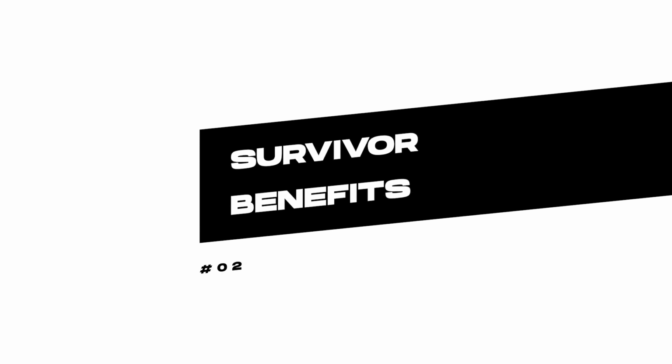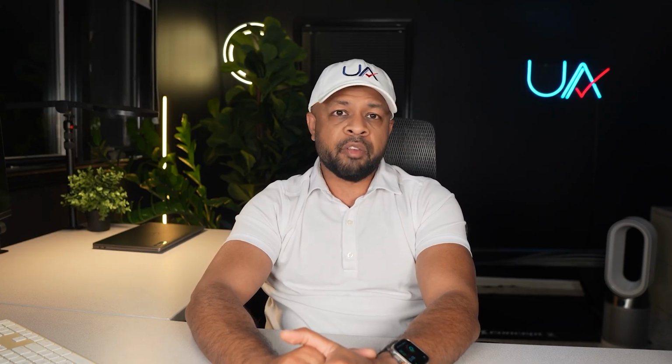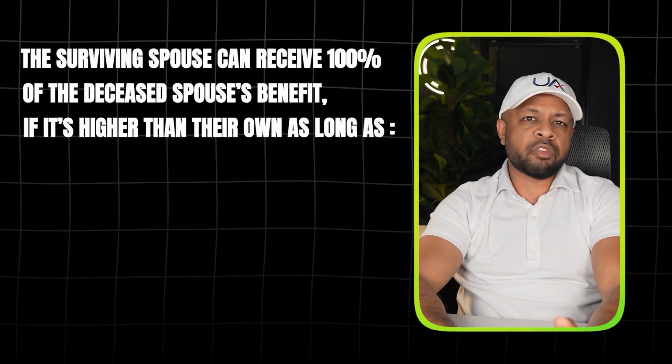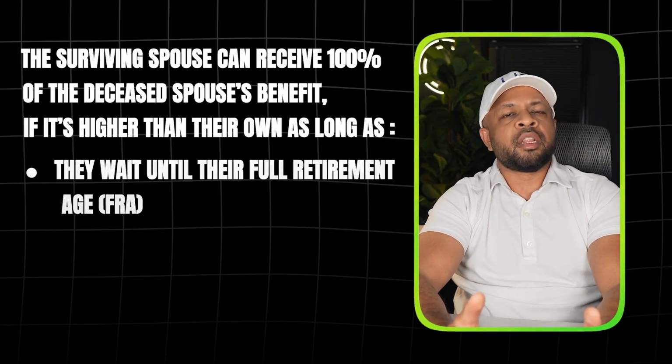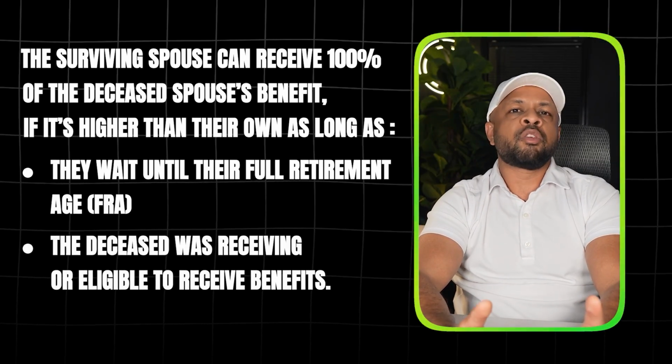The second aspect is survivor benefits. Social Security doesn't just stop when a spouse dies. In fact, one of its most powerful protections is survivor benefit, which provides continuing income for the surviving spouse and dependent family members. Survivor benefits are designed to help replace lost income after death of a spouse or a parent. In many cases, this benefit can be a financial lifeline for a surviving partner. The surviving spouse can receive 100% of the deceased spouse's benefit if it's higher than their own, as long as they wait until their full retirement age to claim and the deceased was receiving or eligible to receive benefits.